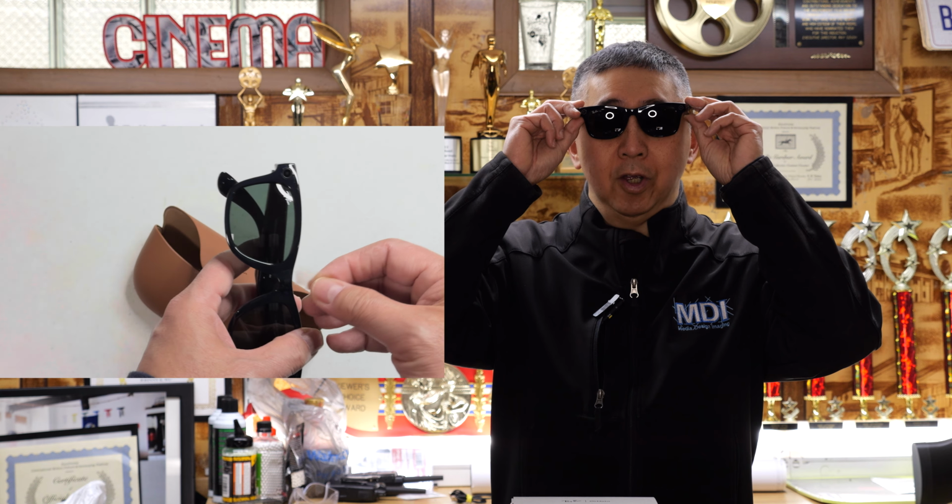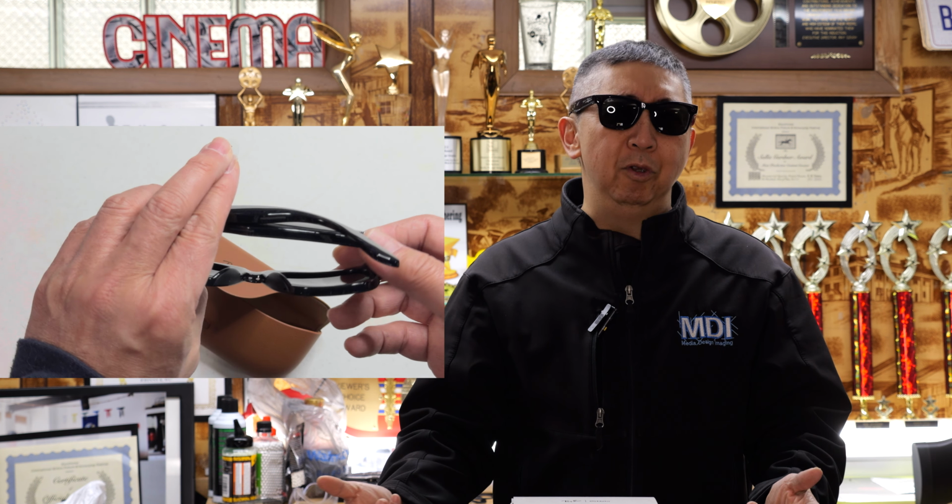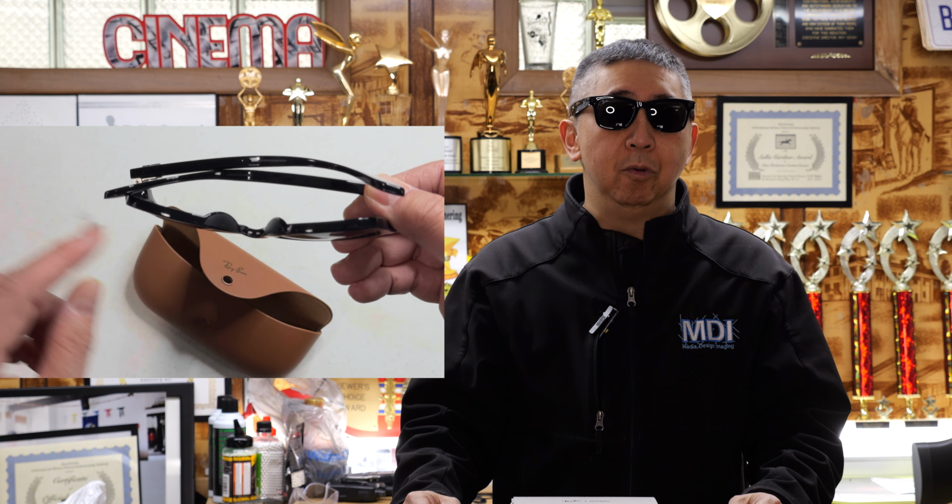However, I think I made a mistake buying this as sunglasses, because now I'm wearing it inside, and it may look like I'm a douchebag. So we're going to dive into why you can use this as a filmmaker. But if you want to know about the specs, everything else is very basic.